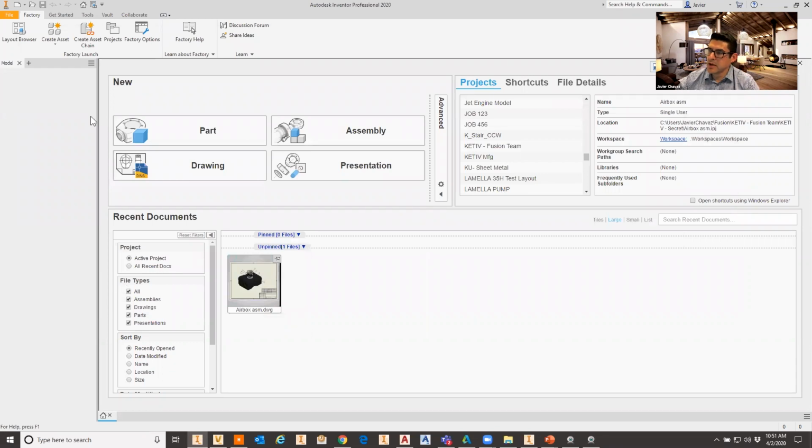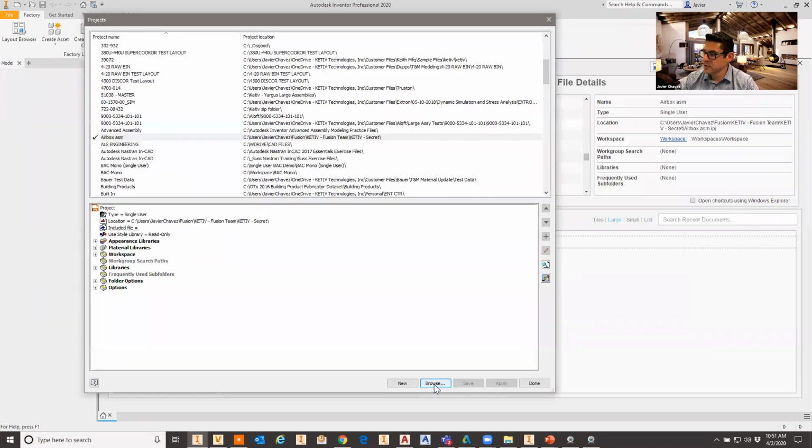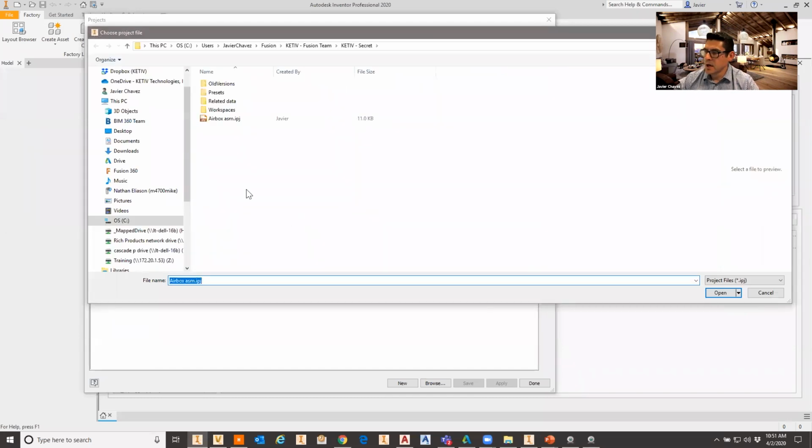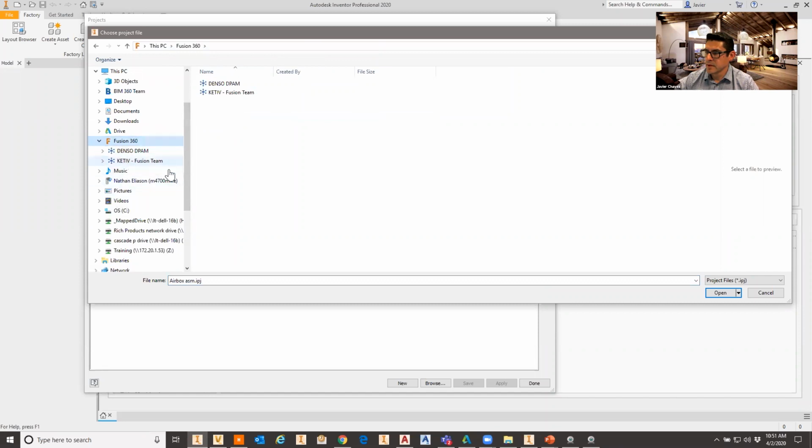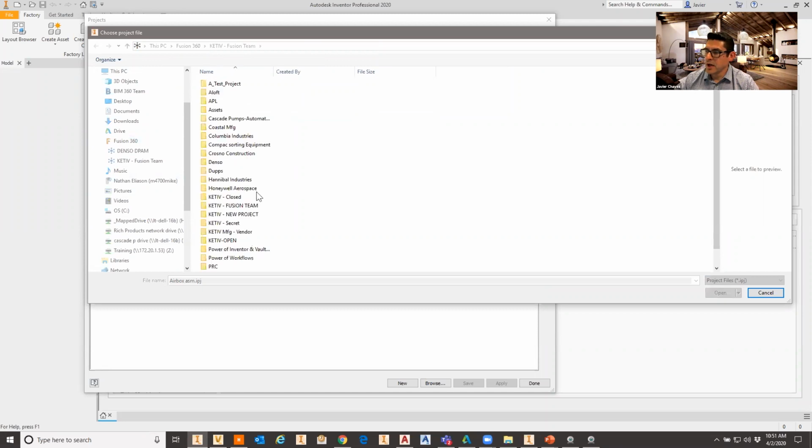So the next step here, if it's all loaded and up in the cloud, ready to go, and I'm one of these users working remotely offsite, I'm going to launch Inventor and set my project to something inside of Fusion Team. When we did the pack and go, it created a project for that airbox. You can see here, I've navigated to my Fusion Team drive, and I'll get to it this way. I'm going to go to the folder that it was uploaded to, and I'll find all that information.